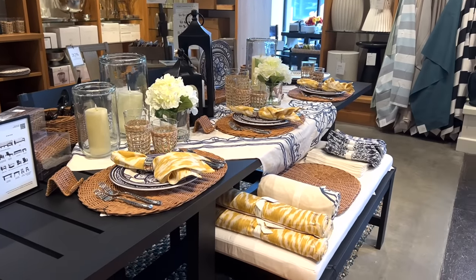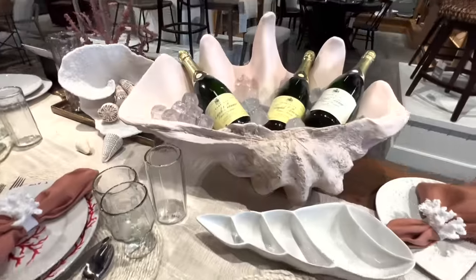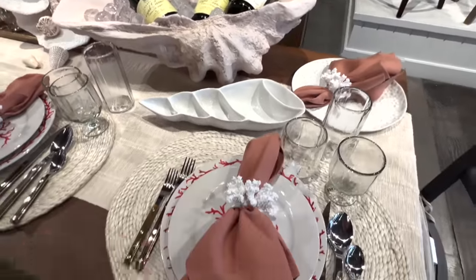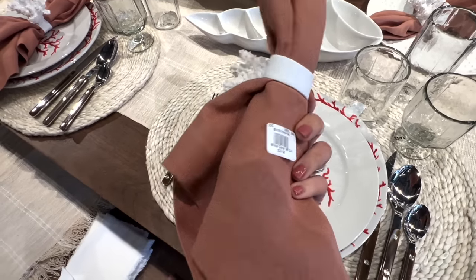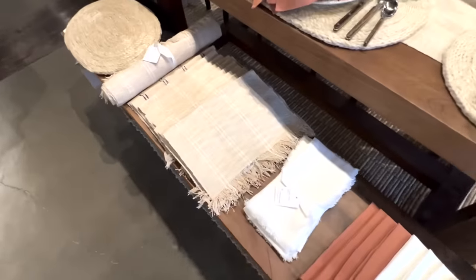Pottery Barn definitely has a very strong theme for the upcoming warmer months. They are going with a coastal theme, lots of coastal colors. You have the whites, the creams, the kind of corals. I love this tablescape that they had set up on display. I thought it was so beautiful and chic.